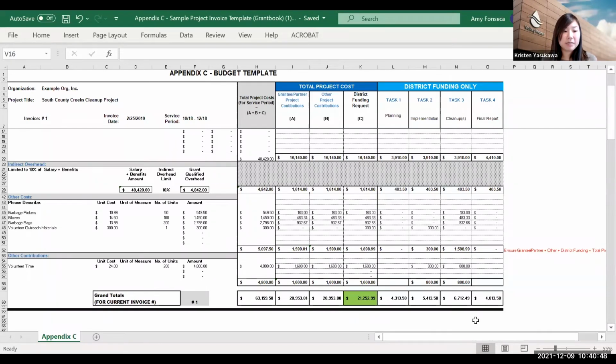And if there's mileage or something, we have to see the start and end point and the date and description of what that was for. So just keep that in mind when you're putting together your budget, to know how it will be used in the future, potentially. That's it. Thank you. Yeah, good points.